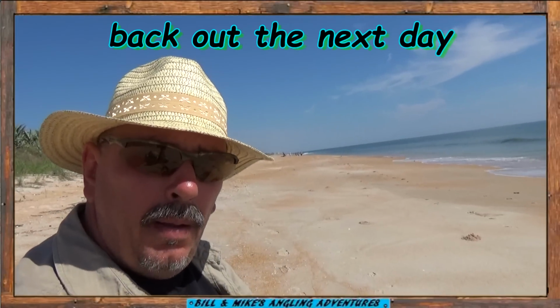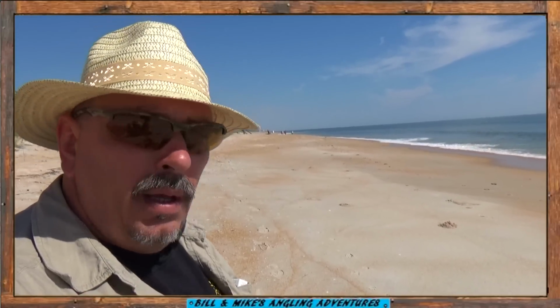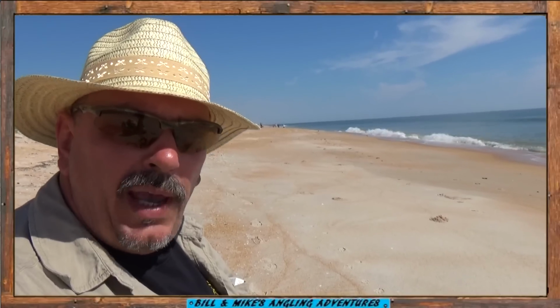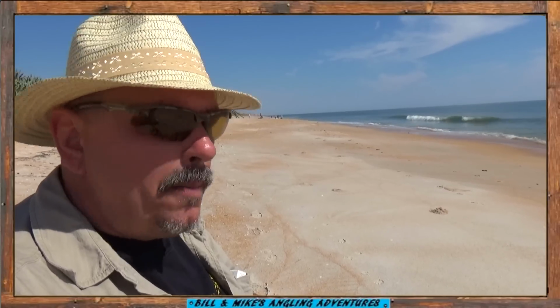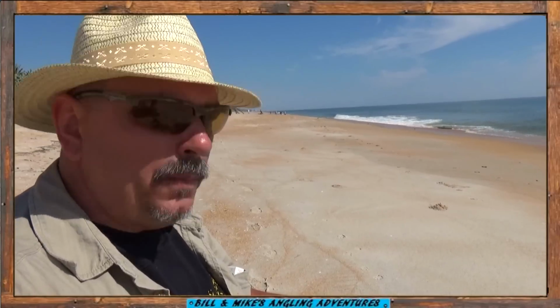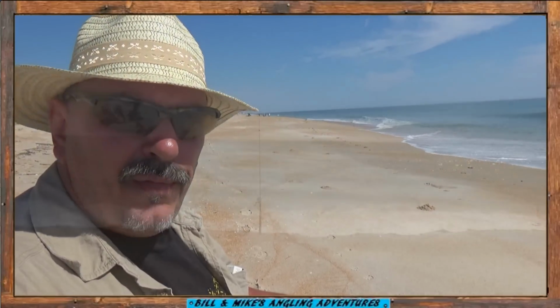Well, today I'm at Flagler Beach. Just about high tide, getting a little late start today. Yesterday we spent the day trying different beaches to see if we could locate some pompano. Tried Marineland, Florida, Flagler Beach, and finally we found some. So we're back, give it a try, set up two rods. Fishing clams, salted clams, on a pompano rig. Hopefully get a few fish.